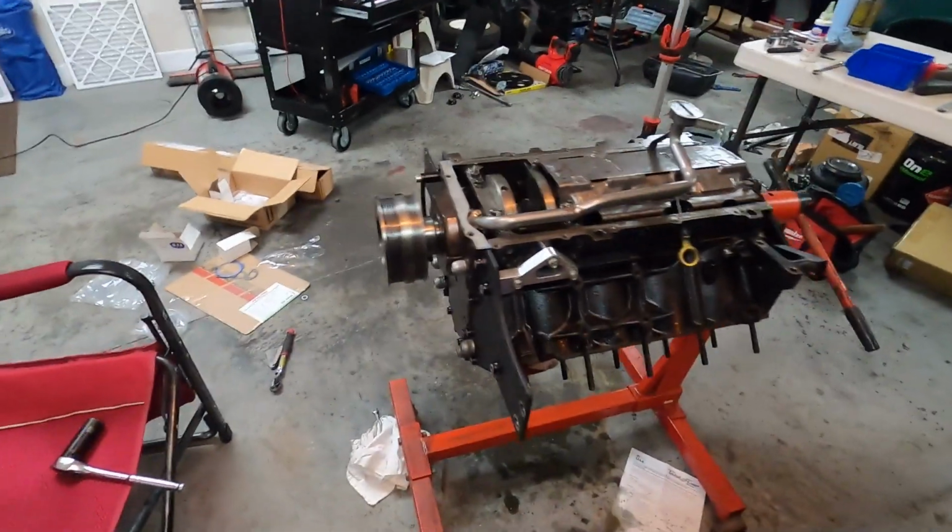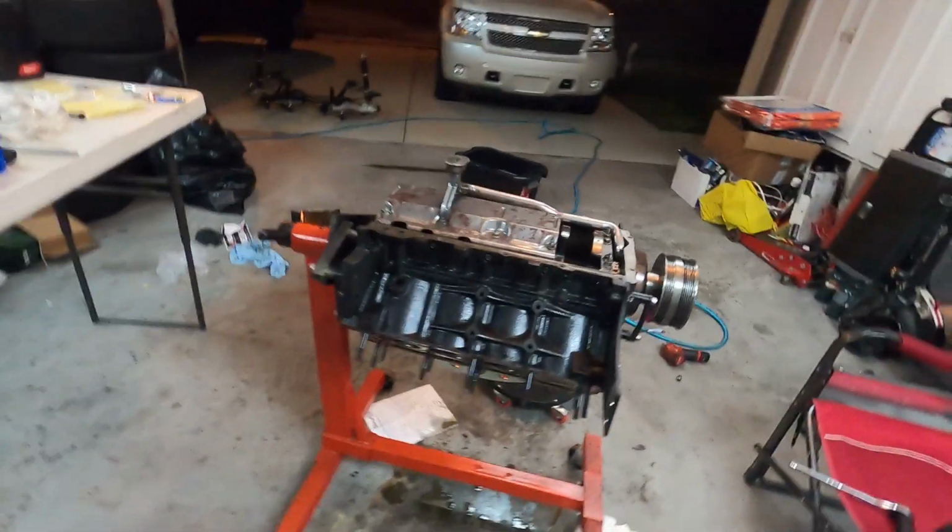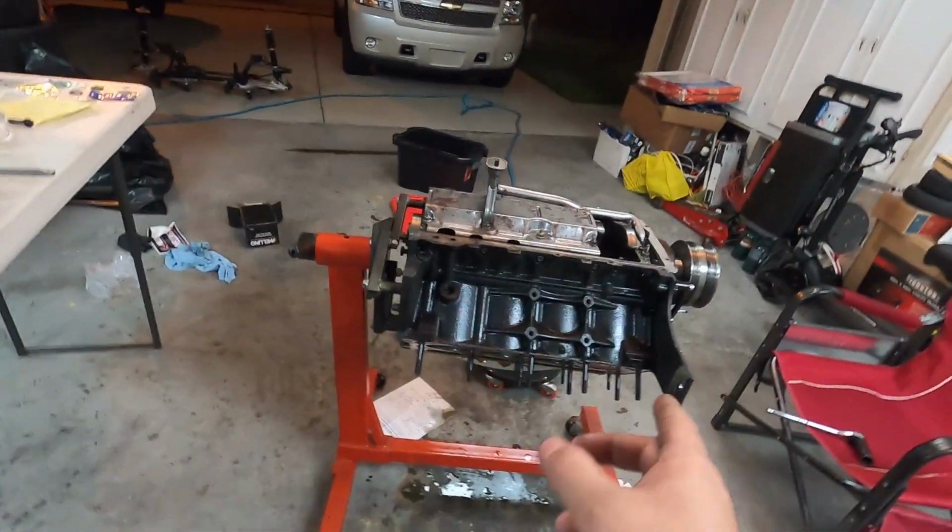So basically now, I mean, I can put the heads on, pull it off the stand. I got to put the rear cover on and then put the oil pan on, and this will be a complete long block.